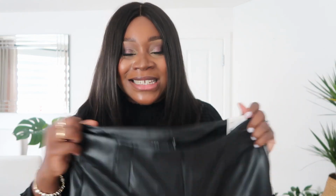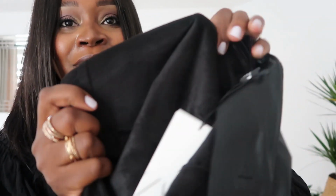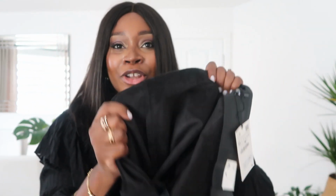Sometimes I just want an elasticated waistband with no zip because it means it's less restrictive in terms of sizing, but no, this one has got a zip. But it's a really good leather trouser. It's nicely lined as well, so it's got this kind of like, not velour, what is this material? It almost feels like that faux suede, like that fake nubuck. I'm not sure what this material is called, but anyway, these are going to be amazing for the winter because they've got this nice fleeciness inside.